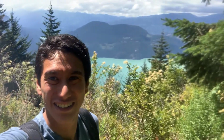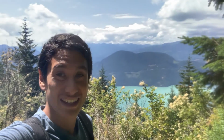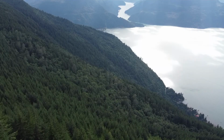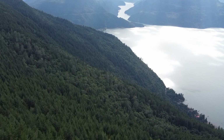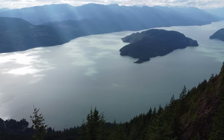Check that out. You're getting some awesome views of Harrison Hot Springs here. The lake just down there, pretty awesome. Man, that lake is turquoise. All right, off we go.